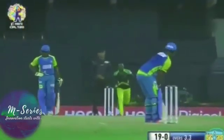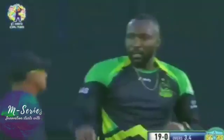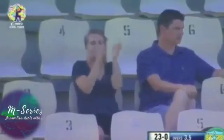Well, he's disappointed with that because he just got his line wrong. It was a change of pace. Threw it too early. Nicely struck from Charles. Second time in the over, Williams has given length and width.